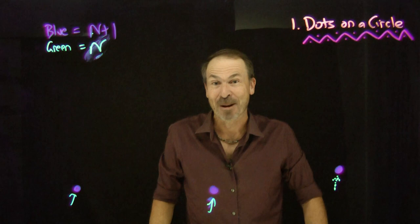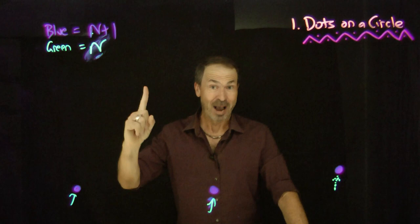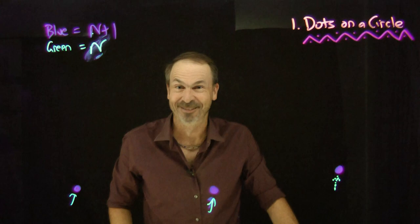If so, why? And even better yet, if you draw another arrangement of N plus one blue dots and N green dots, could you predict beforehand which blue dot's going to survive? Okay, there's a mathematical mystery.